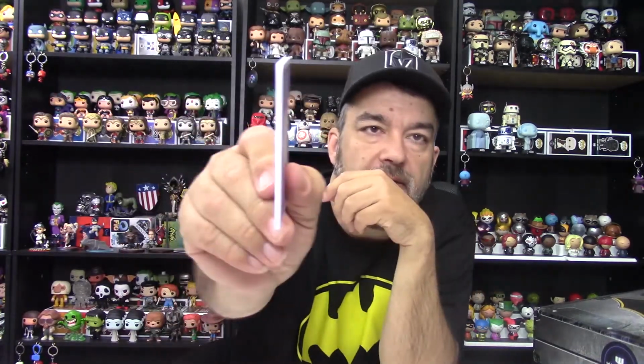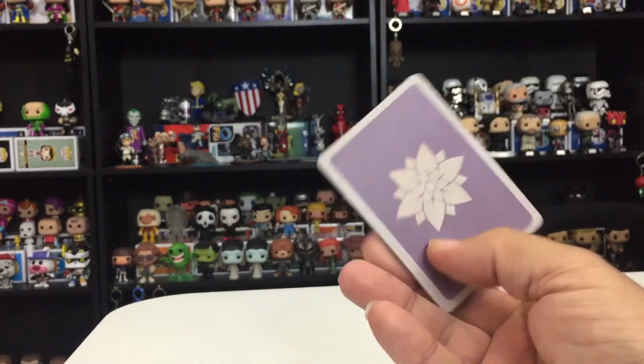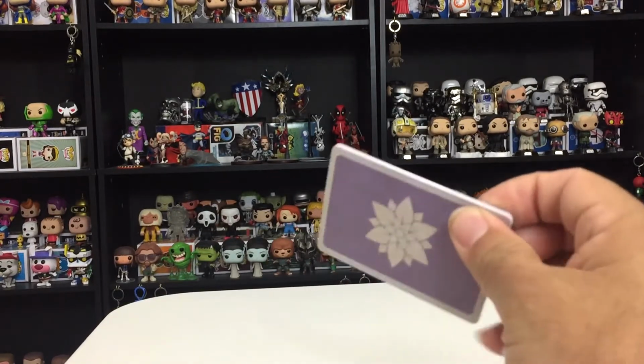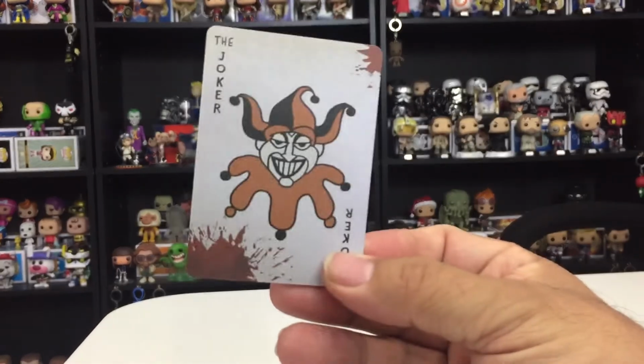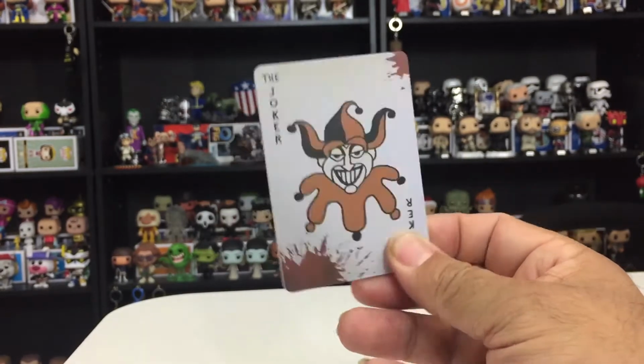This one is the Joker. So we've got the Joker, all his info there, and this one has a Joker card. But this card is a little bit different in that it's a solid piece of wood. See how thick it is? So this is actually a solid, there's the Joker card, but it's thick and it's not a plain card. It's like a block of wood. Nice touch with the blood on there.